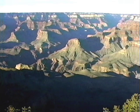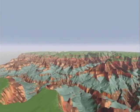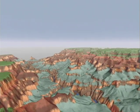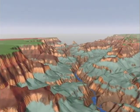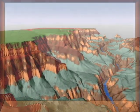But knowing where you are in the canyon isn't easy at first. The canyon is a vast ocean of air and rock, without roads, cars, or buildings. Beautiful, awesome, and disconcerting, it's easy to understand the hiker's disorientation.